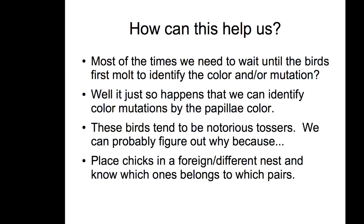We can use this papillae, can I use nodules instead of papillae? Please do. We understand. Yeah, gate markings. So let's go with nodules.